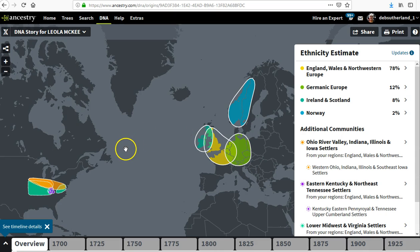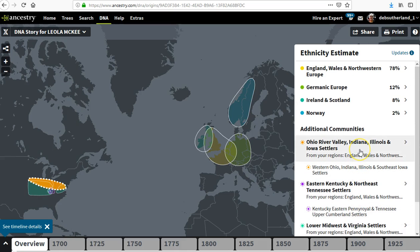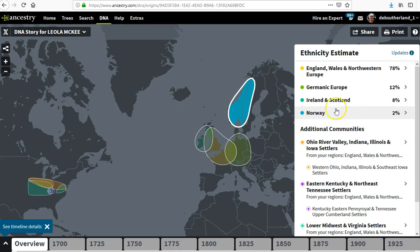So she's got a lot of the same regions as me, yet she has more regions here than I do. She has the Ohio River, Indiana, Illinois, Iowa settlers, Kentucky, Virginias. The Kentucky and the Tennessees, these right here are my grandmother's side, and this here is my grandfather's side, this stuff in here. But as you can see, she's got some Norwegian in her, she's got Irish and Scotland, Germanic Europe. The people from this area, they were from Germany. Then she's got England and Wales.